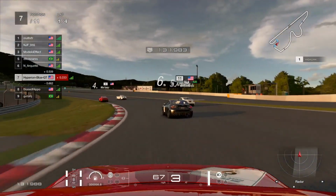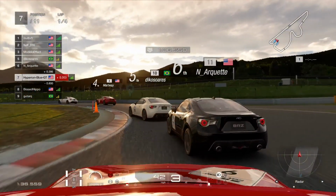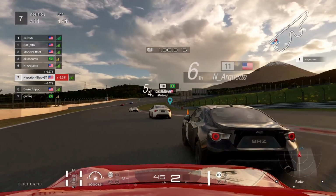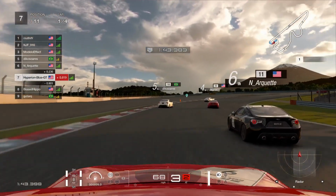Okay, we got one driver who definitely made a mistaken turn, so this one might try again for the next lap. Make sure to keep it well maintained to keep our racing mobility. We're always going to keep it together.